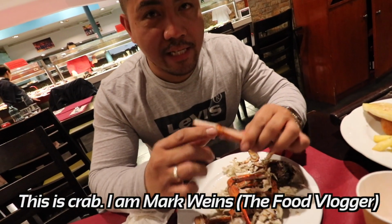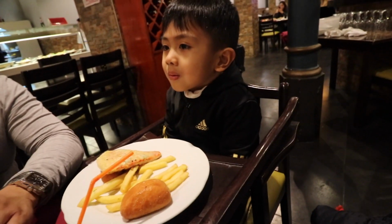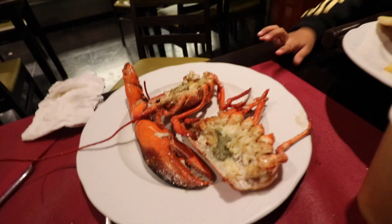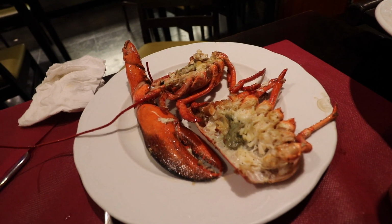Delicious. See that? They even have oysters here too. You'll also find crabs and crab legs if you're willing to do the work and crack them open to get to the meat. Yep, you got that right. They even have lobster in this 13 euro buffet.